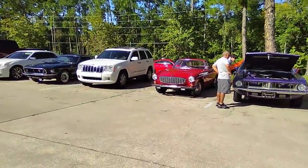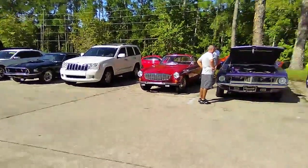Check out that red car there. That's a Volvo. Never seen an old Volvo before.